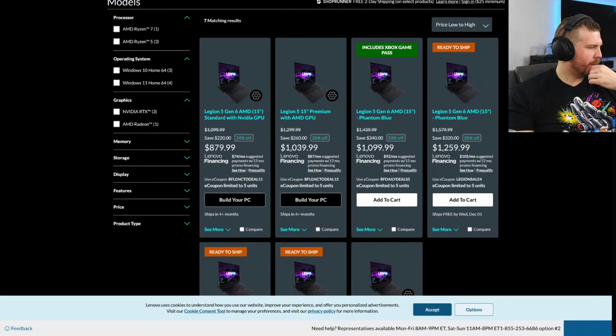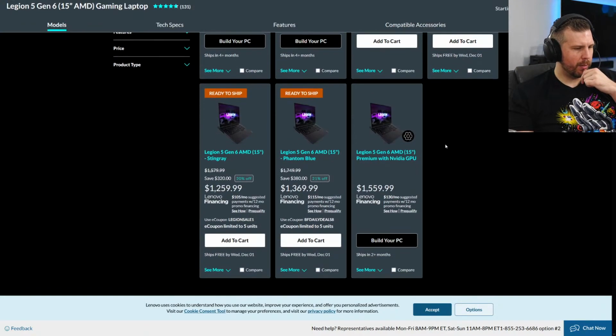What is the best gaming laptop for 12 to 1300? I'd probably go with the Aorus 15P, right around there, or the MSI Delta 15.